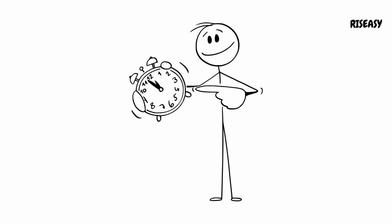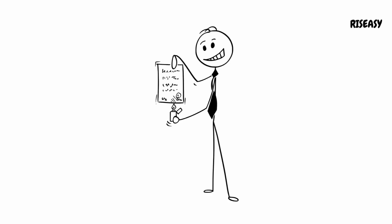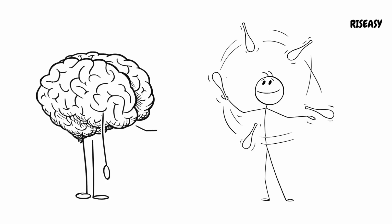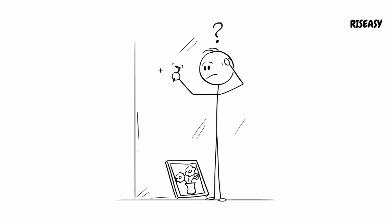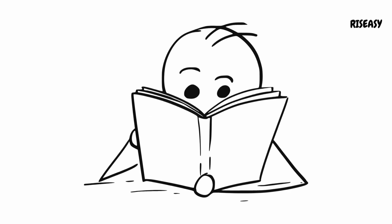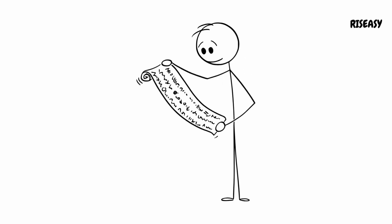3. The timer method. Activate speed mode for studying. Ever notice how you suddenly become hyper-focused when there's a deadline? Urgency creates focus, and you can trick your brain into this mode on demand. How to do it? Set a 30-minute timer. Study like it's an emergency. Take a 5-minute break. Move around, stretch, or scroll guilt-free.